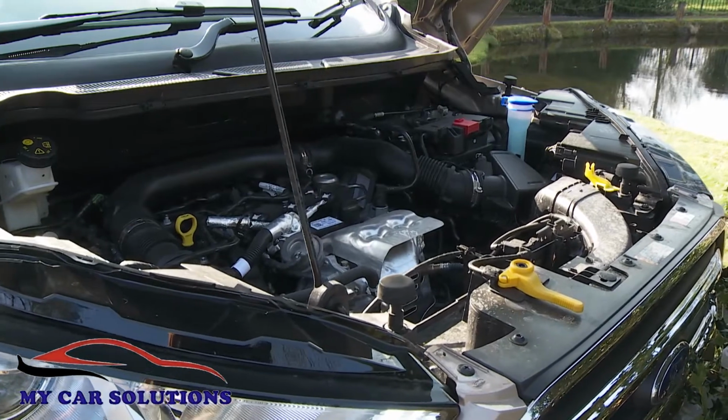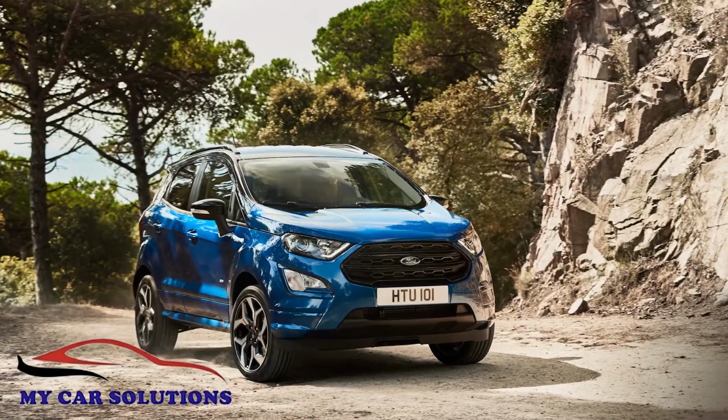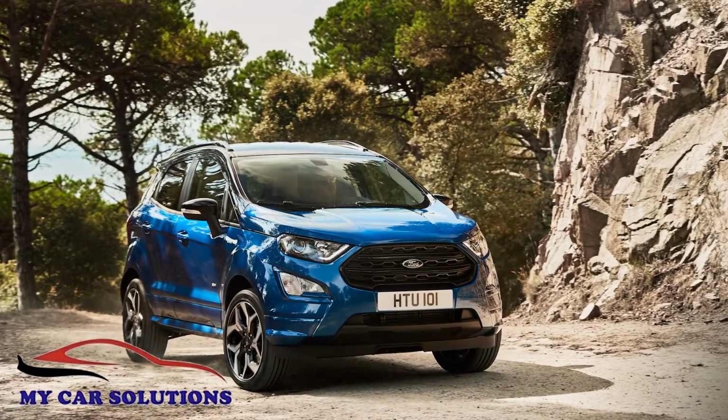Engine-wise, most customers will choose the 125 PS version of the 1-litre EcoBoost petrol engine familiar from the Fiesta, the unit you have to have if you want the option of automatic transmission. This variant is capable of 54.3 miles to the gallon on the combined cycle and 119 grams per kilometre in manual form. This 3-cylinder petrol power plant is also available in 100 PS and 140 PS guises. Plus, there are a couple of 1.5-litre TDCi diesel options, a normally aspirated unit developing 100 PS and a preferable turbo Eco Blue version putting out 125 PS and solely available with Ford's intelligent all-wheel drive system.